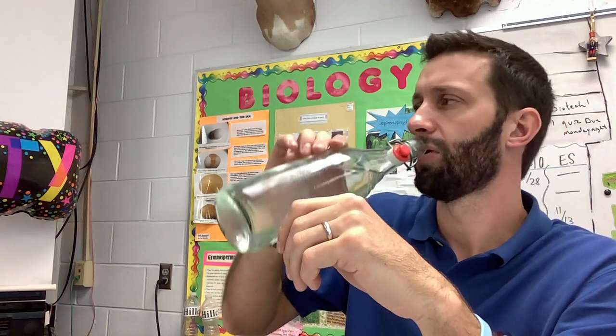Isn't the other criteria that it has to adapt to its environment? Well, viruses do adapt to their environment, right? Mm-hmm. So if you look, I think in your 9th grade book, there's like 8 different criteria for living things that they usually list out. And then viruses only come up short on like 1 or 2 of those.